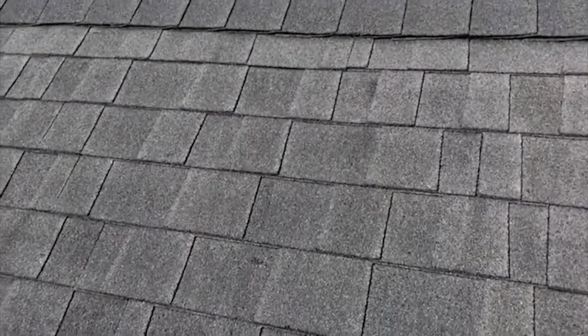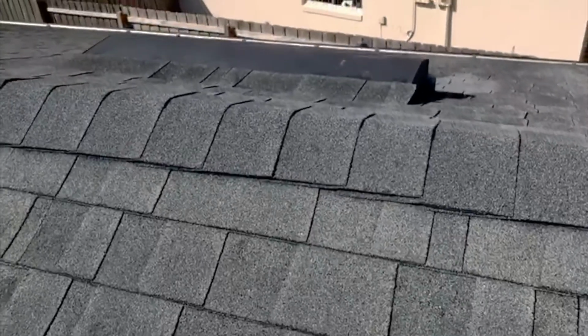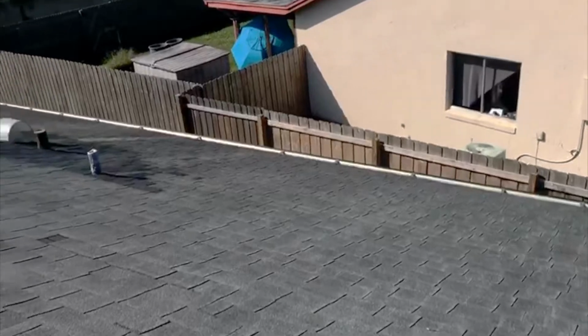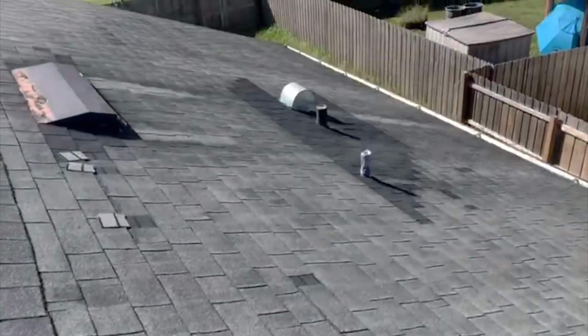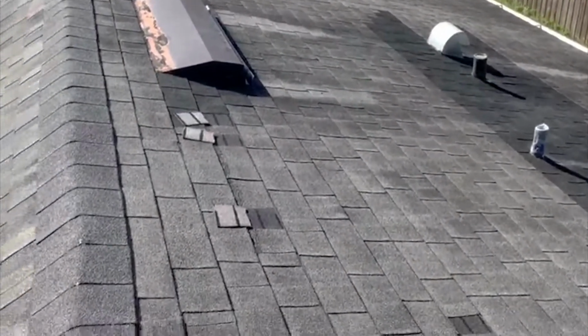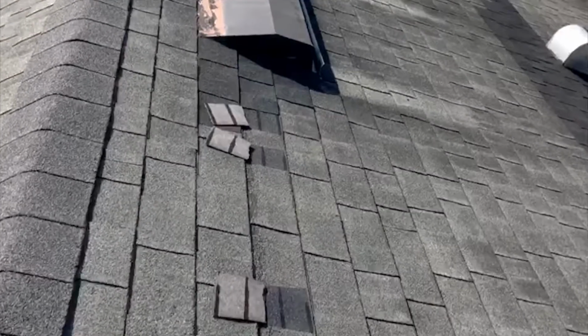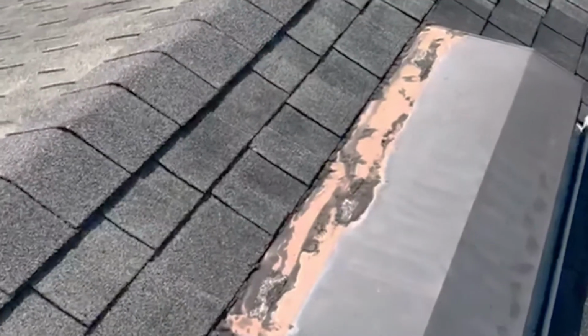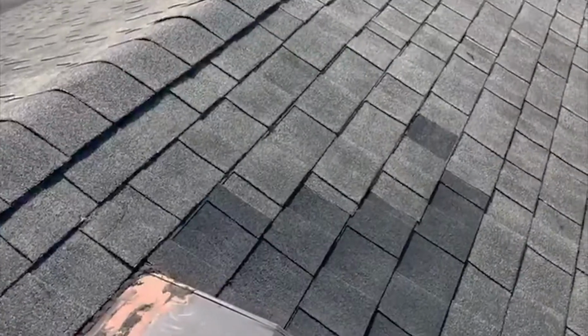So as I look closer, I definitely can see what appears to be hail strikes, so I'm definitely going to point that out to the homeowner, so that way they can make a decision on how they want to move forward with their insurance on that. There's also some additional tabs just sitting up, creasing, some not very good repairs, not done by us.